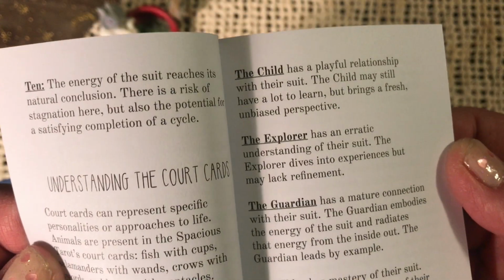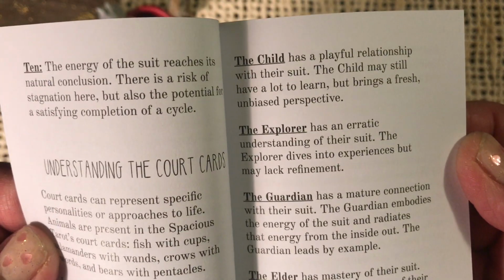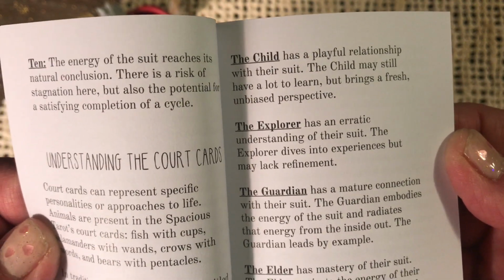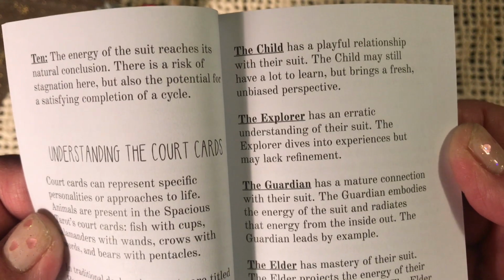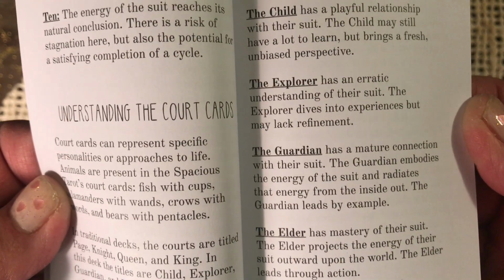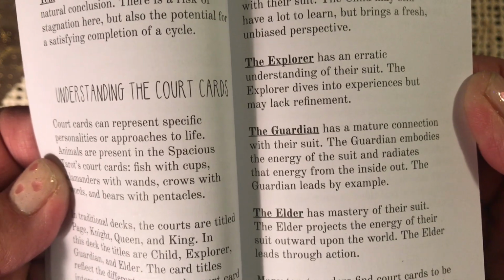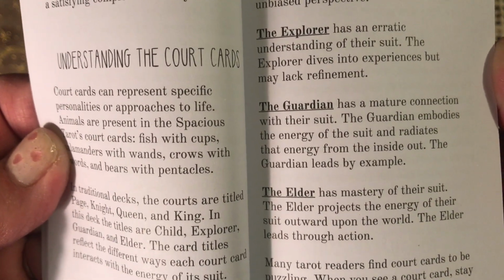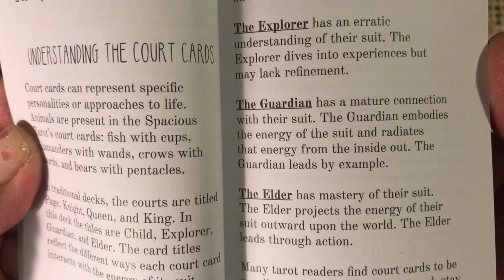Understanding the court cards. And in this deck we have the Child, the Explorer, the Guardian, and the Elder. The Child has a playful relationship with their suit. Now this would be correlating to the Page or the Princess in traditional tarot. The Explorer would be the Knight, an erratic understanding of their suit. He dives into experiences but may lack refinement. The Guardian, which would be Queen, has a mature connection with their suit. The Guardian embodies the energy of the suit.